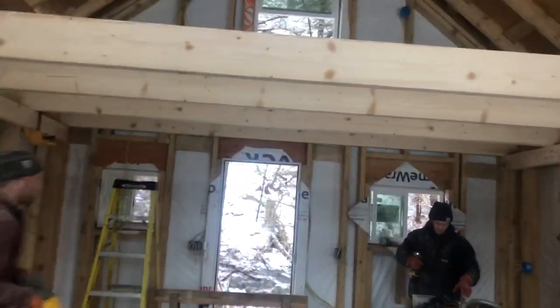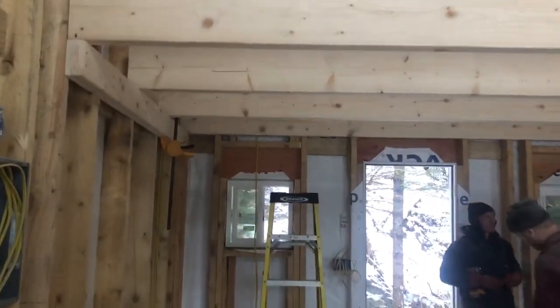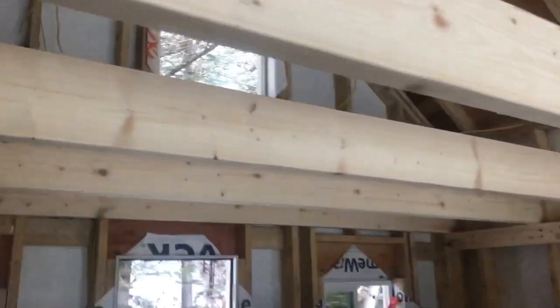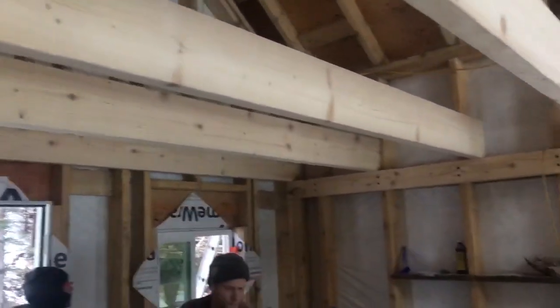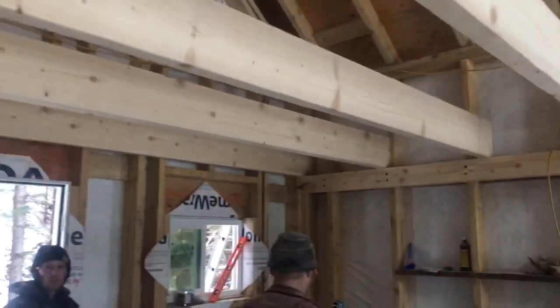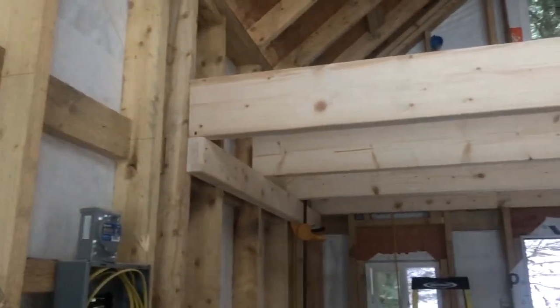Good over there? We still gotta do the little one. Yeah, I think if anything, it wouldn't bother me if it was even a little bit lower than that. Ceiling shouldn't be any lower than that.